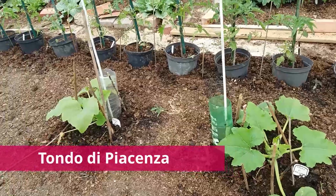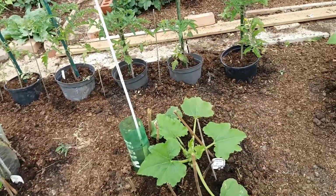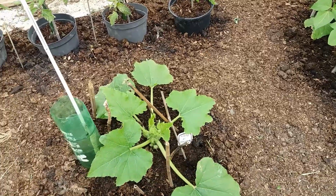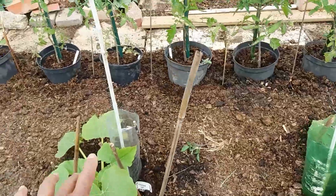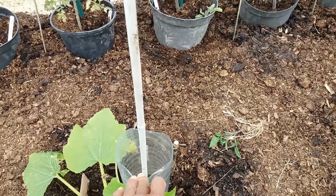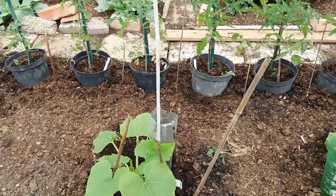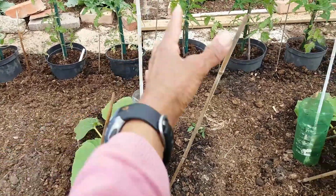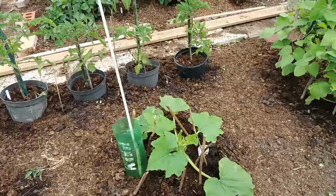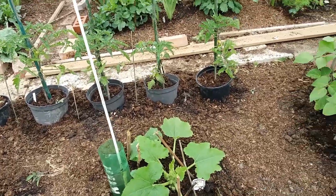And here we have the Tondo di Piacenza courgette, 2 of them. They're round courgettes and I've grown them for several years. I water into them and I put lots of well-rotted manure around them, and also water into this little old lemonade bottle, and have a white stick there because it's easier to find where the actual plant is. When this grows, the leaf will be really big. These are one of my favourites. As I said, they're round. I slice them and fry them in a little bit of garlic and they are really tasty.